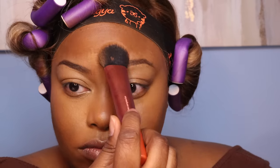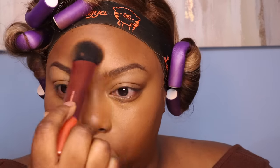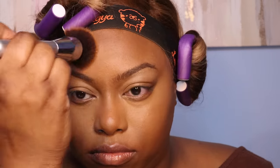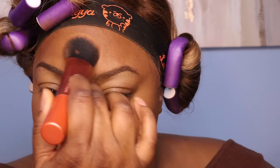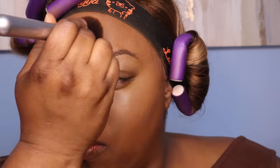The key to a flawless complexion is blending, blending, blending, making sure everything looks cohesive and seamless. Whenever you think you're done blending, you're probably not. Call me the blending queen, young and sweet, only 33. No, I'm just kidding. I'm not 33 yet. Give me a couple more months.